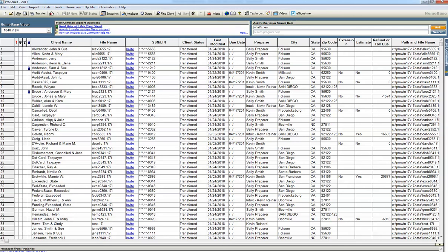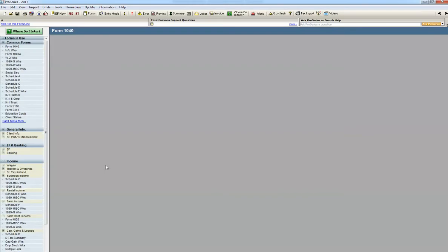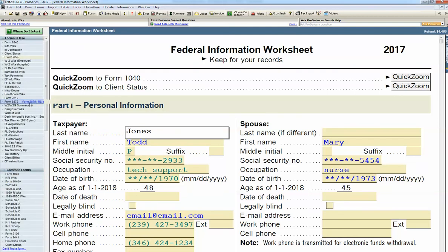Okay, so the tax return that I'm going to look at here is Todd and Mary Jones. So I'm going to open it up, and I'll show you how to access both the planner and the tax projection worksheet. So if I scroll down to the bottom, you can see there's a section down here that says miscellaneous. I can add the what if worksheets, and I can add the tax planner to a current tax return in ProSeries. Now I've already done that.